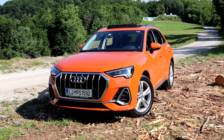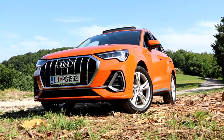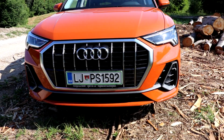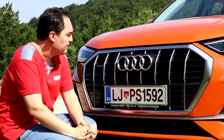But it's not just the environment. The car is also good looking. Look at the front mask, or the grille, if you're from the US.